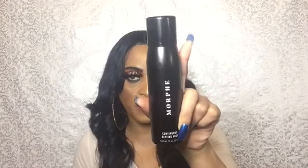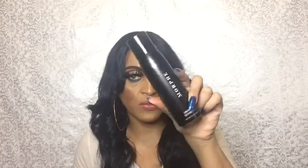of my favorites. But the next is going to be setting sprays, which two of them I showed in my favorites video. And it is the Morphe Continuous Setting Spray, which I just did a haul showing a new one. So this is a really good one. I love it because it's more of a mist and it doesn't leave your face wet looking. So I love this one.